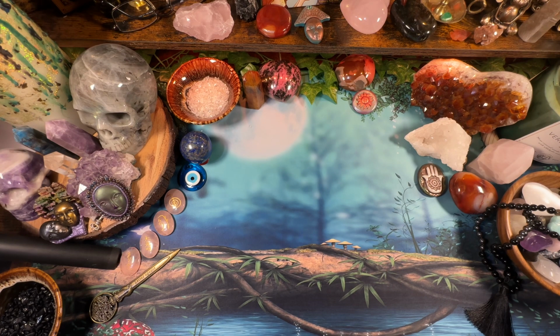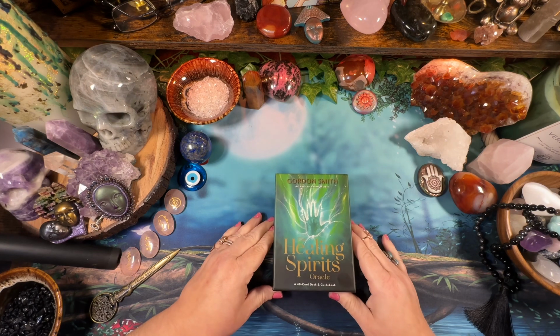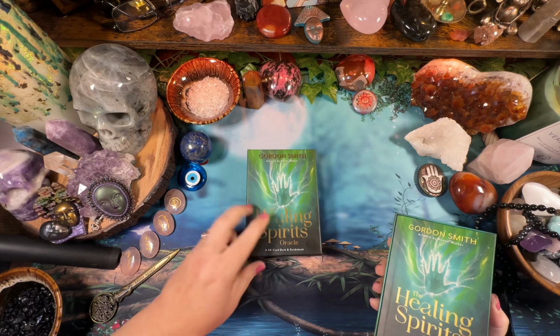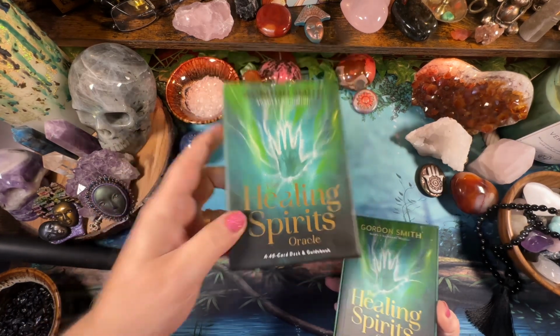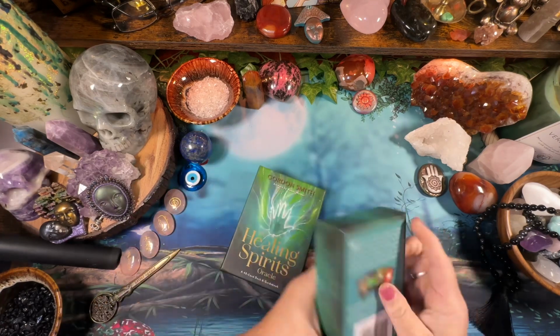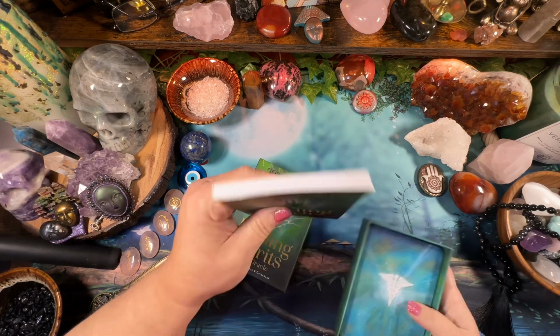I got a couple other decks here. And then I'm done. Oh, well, and then I've got the big thing to show you. So here's another one. I saw this on Nisi's channel. And I had never heard of it before. And I thought it was just gorgeous. Artwork by Naomi Walker. And this is Gordon Smith, The Healing Spirits Oracle. It's a 48 card deck and guidebook. And this is Hay House. I kind of figured. Nice little book.